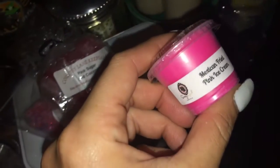And then back here I have this Sassy Girl Aroma Mexican Fried Pink Ice Cream because I do like pink sugar blends at night. Even though that's a little bit bakery, so I may not actually sleep with this. This may just end up going in the living room at nighttime.